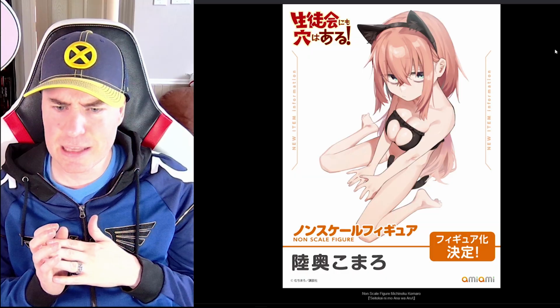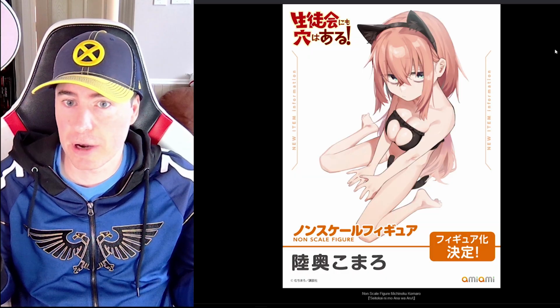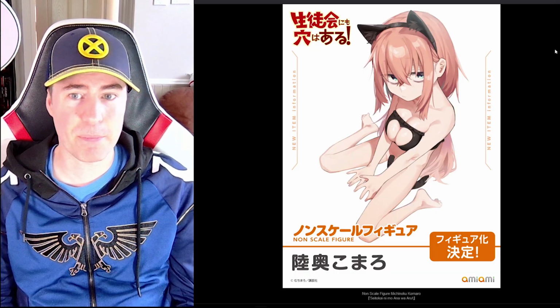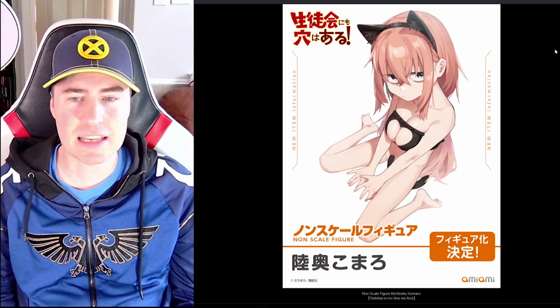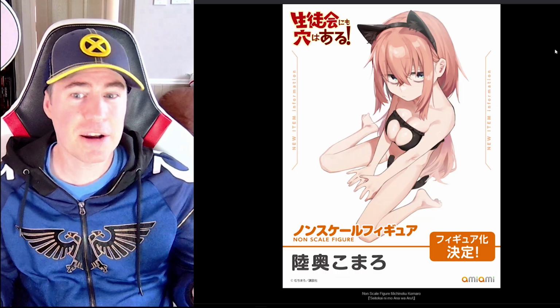Saito Kai ni mo ana wa aru. I don't know what this is, don't know anything about it. I actually just really like the drawing, so I don't know how this figure is gonna turn out, but the eyes on this I find really nice. The coloring too, I just like it, so I don't know, I guess we'll see. Hopefully the figure will actually have that shine across the hair too. I don't know if it's something that I would get.